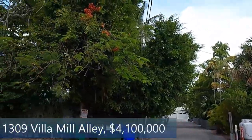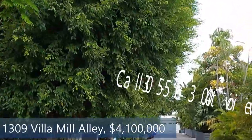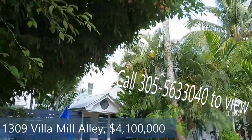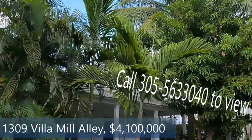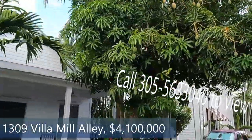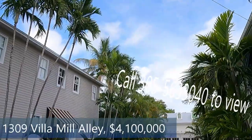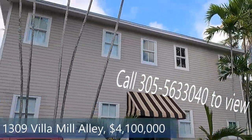Our next property is 1309 Villa Mill Alley. This property is $4.1 million. It has over 3,600 square feet, 5 bedrooms, 4 baths, a heated pool and spa, expansive deck. It's on a cute little street just off United. Very central location. Beautiful property.